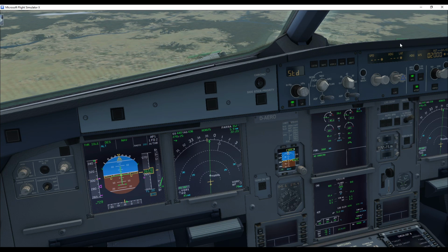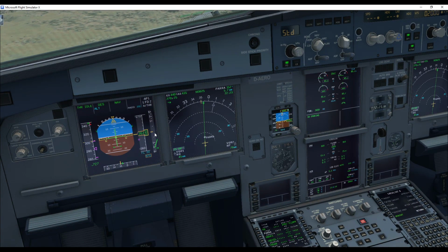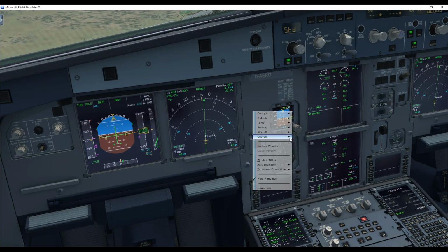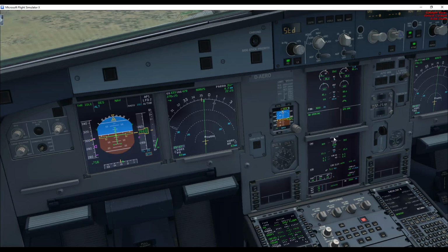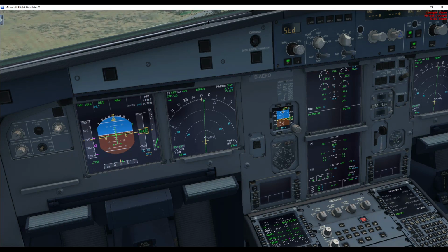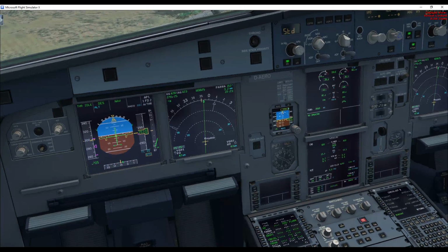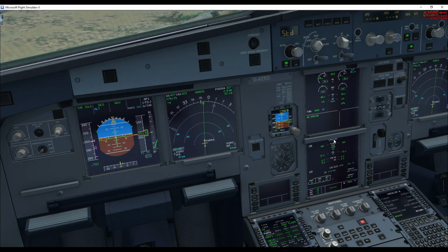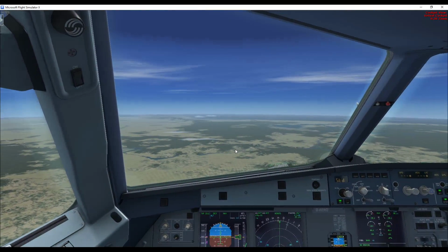So trying to keep up now with our descent path here, which this plane isn't managing to do currently. So I'll deploy some speed brakes to get it down quicker. There's Para, we've just hit it. But we've still got a lot more after that to cover.